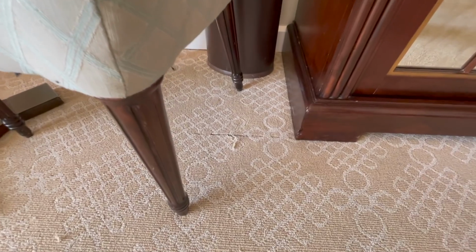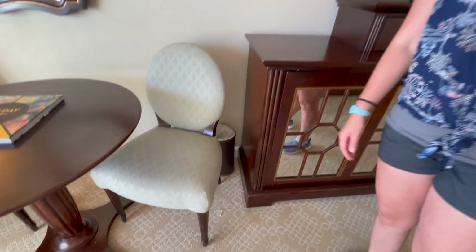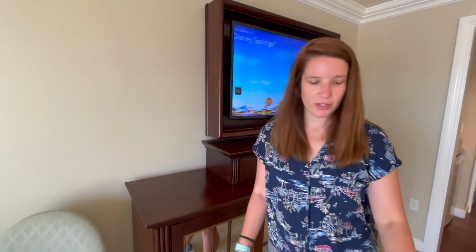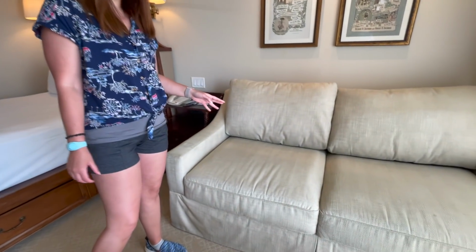It just really needs replaced. I hope that they replace it with the wooden flooring that's back in the hallway, because that still looks great. But the carpet is just getting old, as well as the couch. So this is our couch bed.